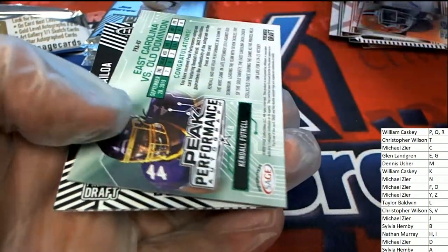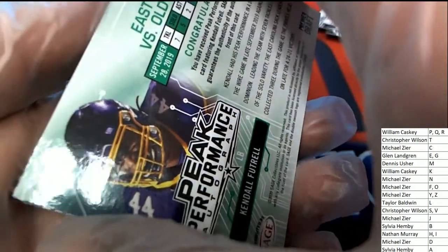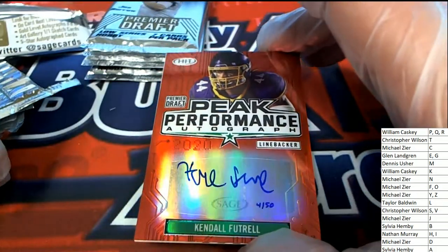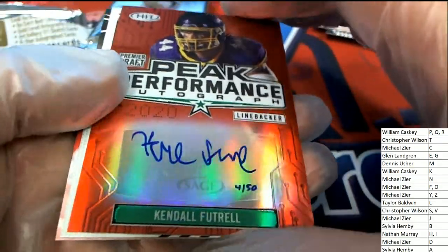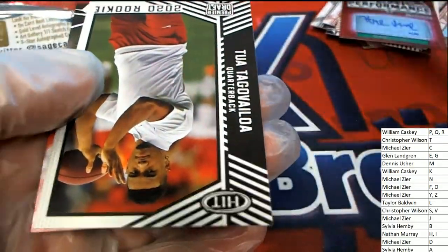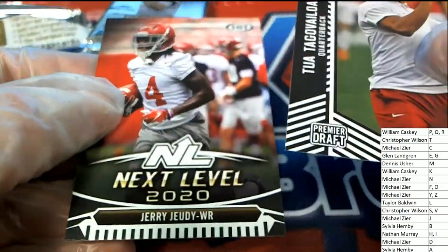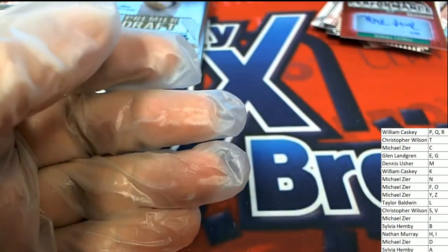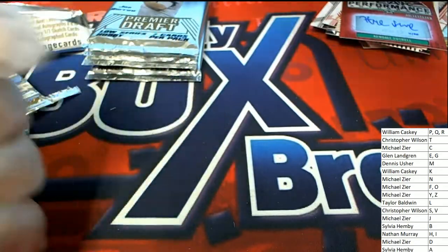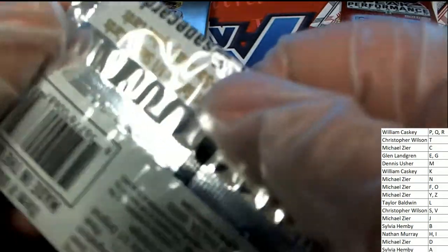A Swift. And what is this? Letter K, Kindrel. Oh my. Linebacker, rookie auto, hand numbered 4 of 50. Tua. Another great one right there. Jerry Jeudy, he's one of the top ranked wide receivers. Everything does ship in the break.